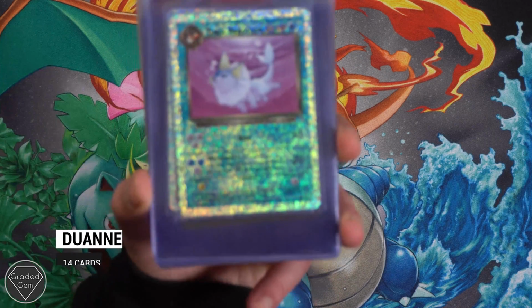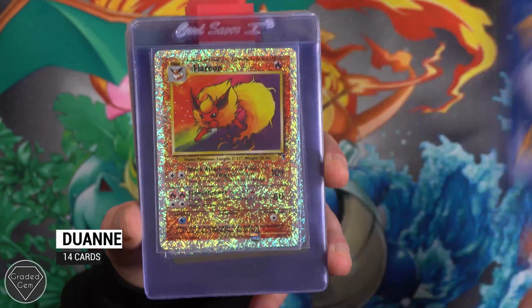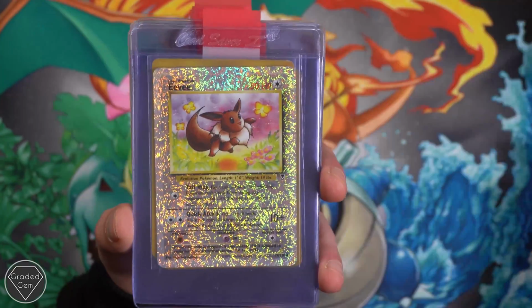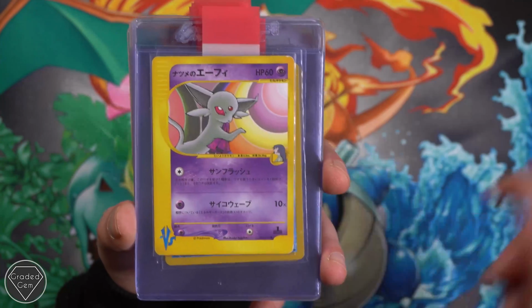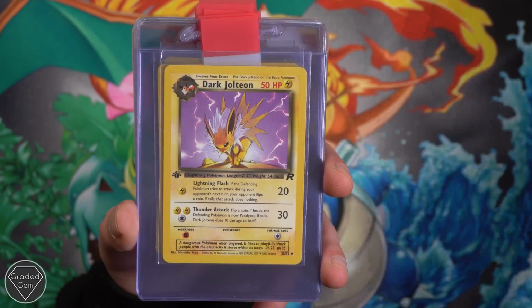Duanne up next. And Duanne is very obviously an Eeveelutions collector. So we're going to start off with the Dark Vaporeon from Legendary Collection Reverse. The Flareon. The Jolteon. Eevee. Espeon from Aquapolis now. Sabrina's Espeon, actually. Light Vaporeon from Neo Destiny.